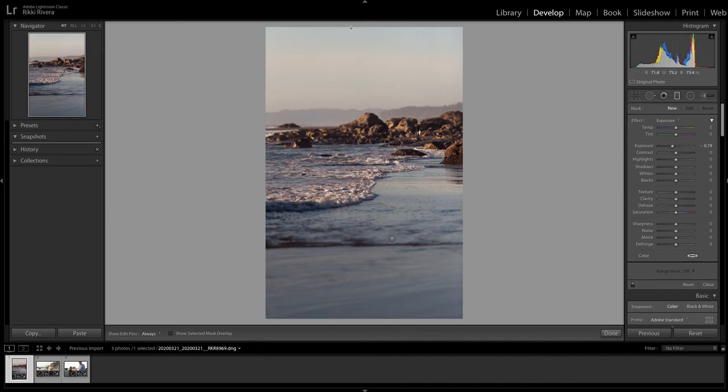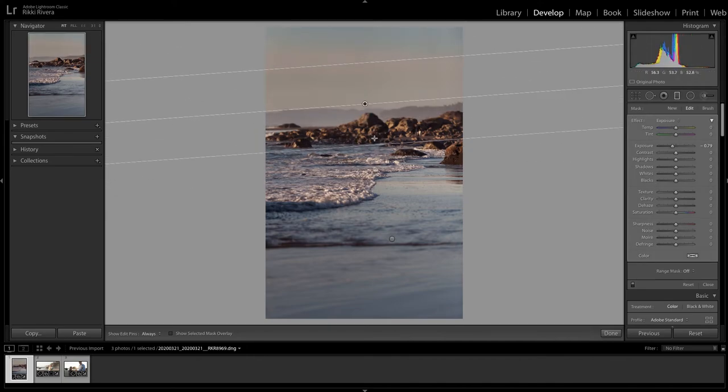And then sometimes I'll also go, if I want to save some information or detail in the sky like this, this is how I would save that. Drop the exposure a little bit. And boost your saturation so you can see the detail. Here, texture, you can adjust these more.